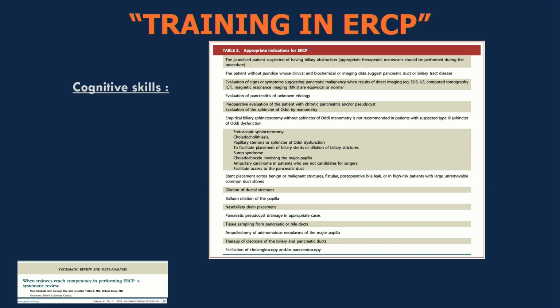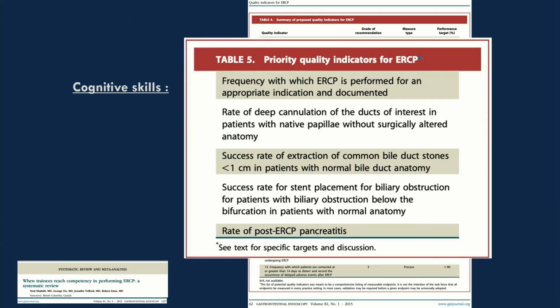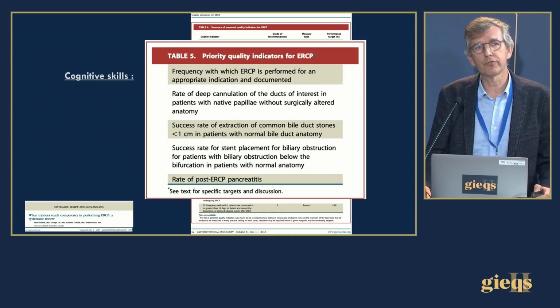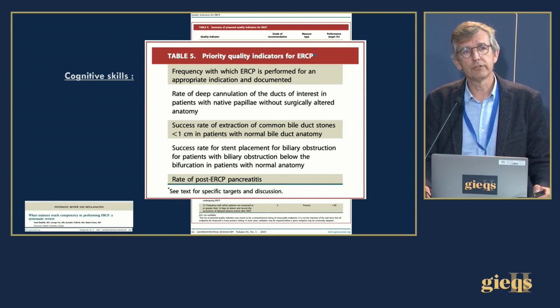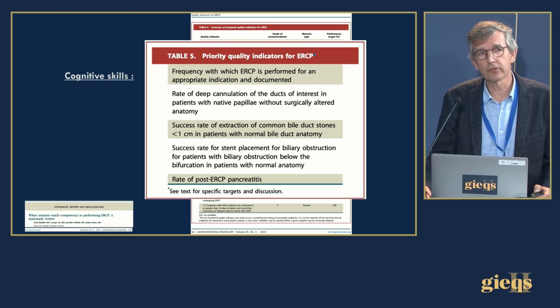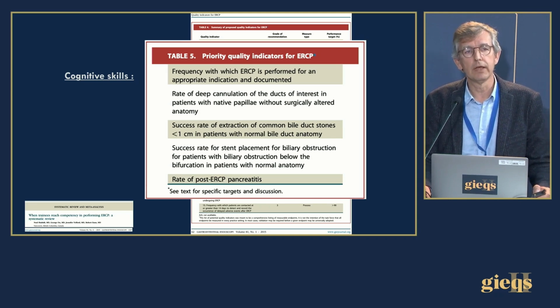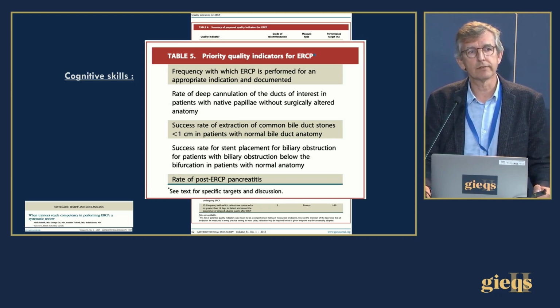We are not going to go over this list in detail, but there's the appropriate indication for ERCP, and these are quality indicators in ERCP. I will just focus on the priority quality indicators for ERCP, defined as the frequency with which ERCP is performed for an appropriate indication, the rate of deep cannulation of the ducts of interest in patients with a native papilla without surgically altered anatomy, the success rate of extraction of common bile duct stones smaller than 1 centimeter in patients with normal bile duct anatomy, the success rate of inserting a stent in biliary obstruction below the bifurcation, again in patients with normal anatomy, and the rate of post-ERCP pancreatitis.